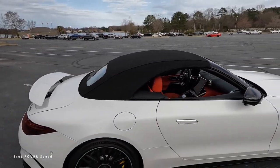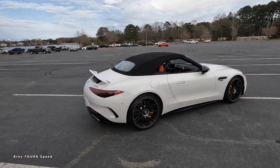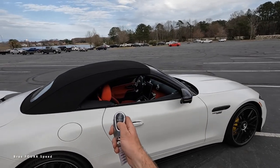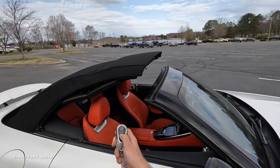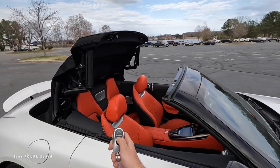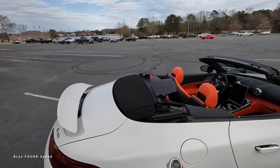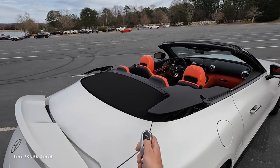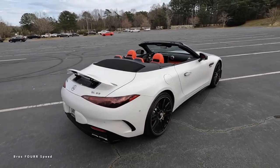So you can get a look at what this looks like with the top currently up. It's a soft top, it's black. It matches nicely with the rest of the black accents. Now in order to do the reverse process, the windows would start to go down. And then just by holding on this, it's a pretty quick process. So if it's a hot day out, you can have this down and ready to go for the day. You do have to wait until those pieces go back into place. You hear that beep, it is good to go.